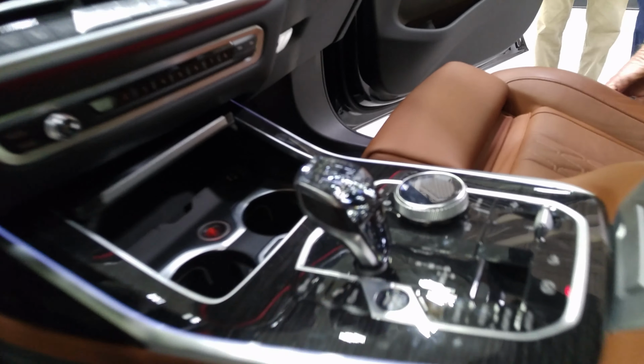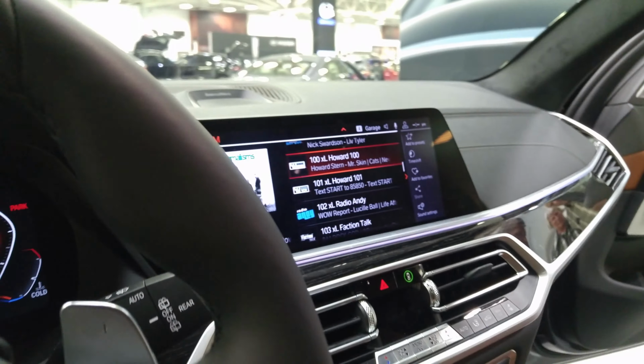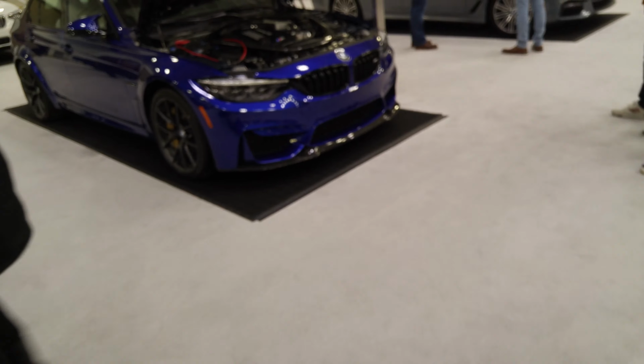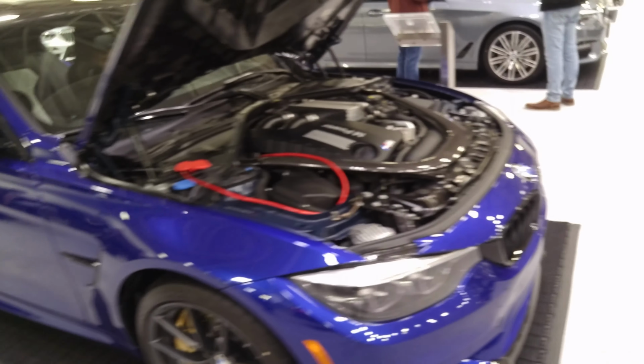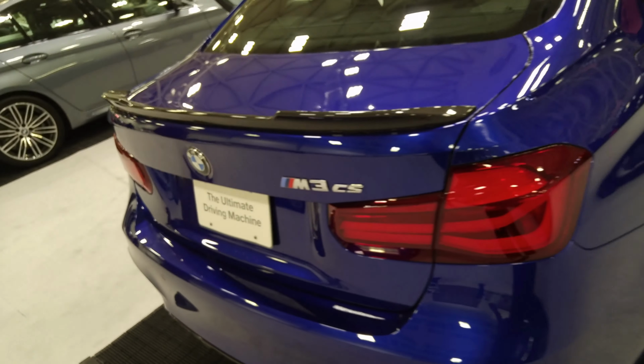Got a nice square. Oh, focus, man. Yeah, this is nice, man. This is an M3, M4, I think. M3. I don't know BMW, so y'all can roast me all you want. Oh, this is the CS, yeah. I think this one has more power than the regular one. I like the carbon fiber.